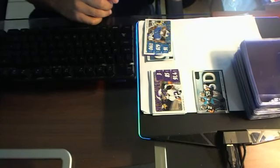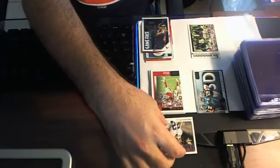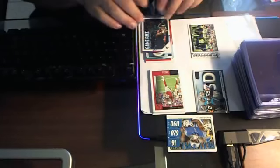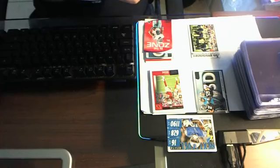We have a Seattle Seahawks hold up with Russell Wilson picture. Decent card there. I'll put these next levels here. Well, yeah, I'll just put them there slightly over a little bit further. There we go. Kenny Galloway from the Lions. Pretty decent player. Here we go. Deshaun Watson game face. It's a nice card. So is the next one.